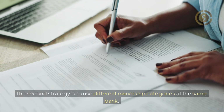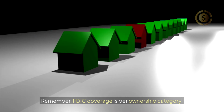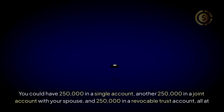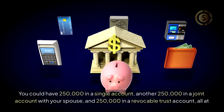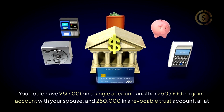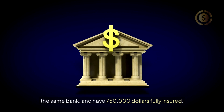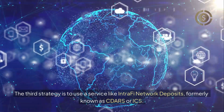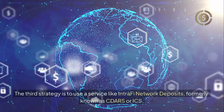The second strategy is to use different ownership categories at the same bank. Remember, FDIC coverage is per ownership category. You could have $250,000 in a single account, another $250,000 in a joint account with your spouse, and $250,000 in a revocable trust account, all at the same bank, and have $750,000 fully insured.